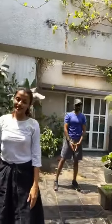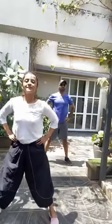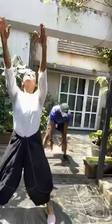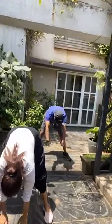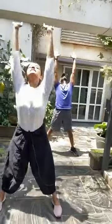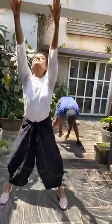Now we put our legs apart and we're going to bend forward and reach up. Hands on your hips first, and let's begin. In, out. Stretch up. In, out. Inhale. Exhale. Inhale. Exhale.